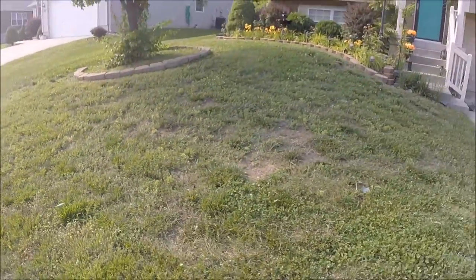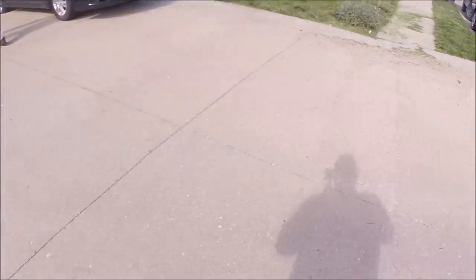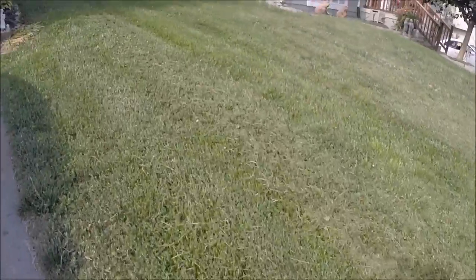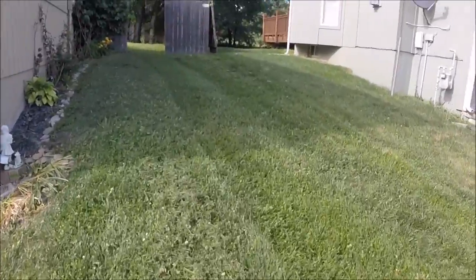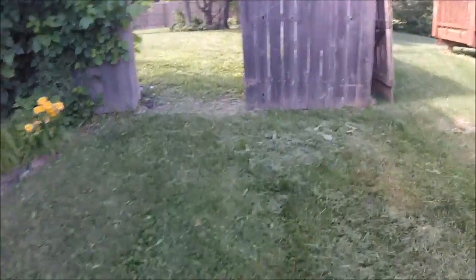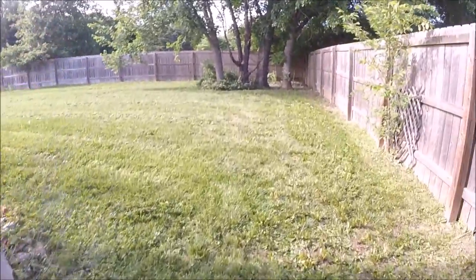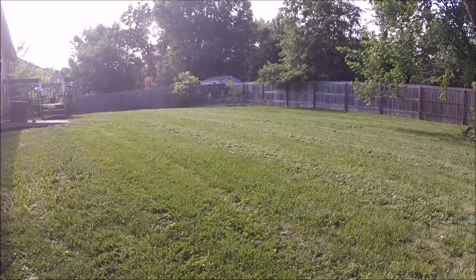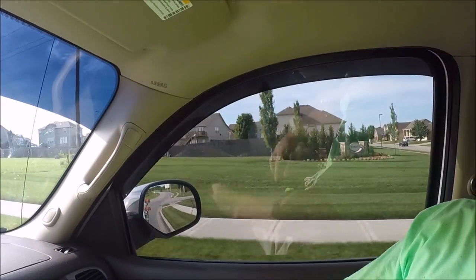So here's the after. Totally different. Show y'all the back. There you go. Put this gate back on and be done with it. Moving on. Just knocked another one out in this subdivision right here.